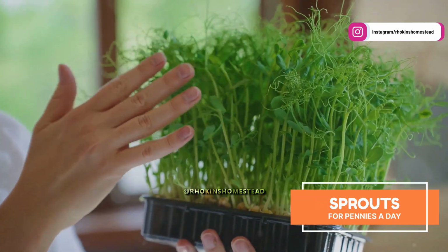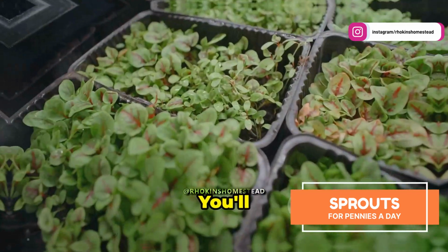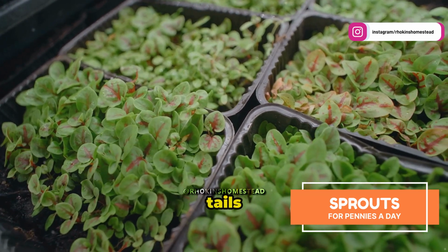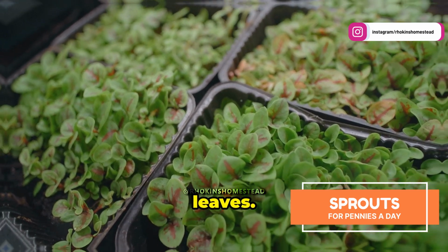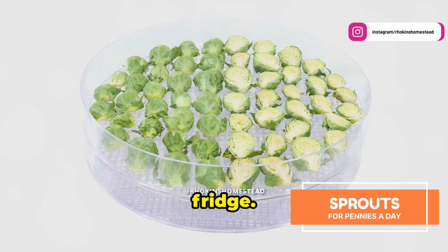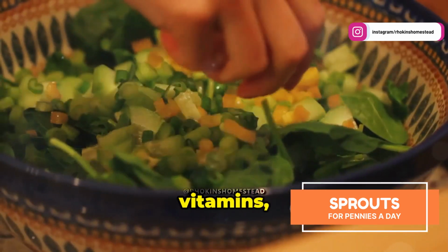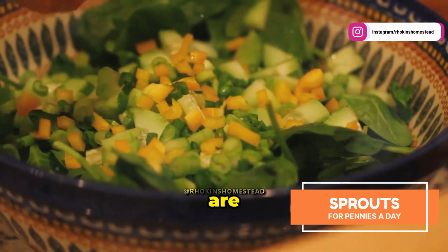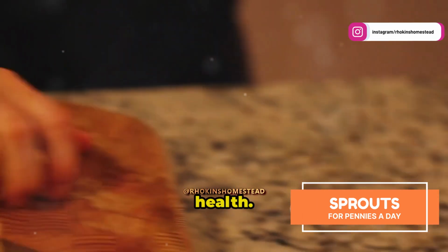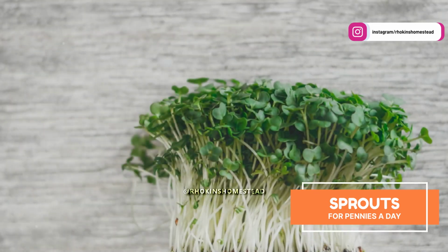In about 3 to 5 days, your sprouts will be ready to eat. You'll know they're done when they've got long white tails and vibrant green leaves. Give them one last rinse and drain, then store them in a container in the fridge. These little guys are packed with nutrients. They're full of vitamins, minerals, and enzymes that are great for your digestion and overall health. Plus, they add a delightful crunch to any meal.